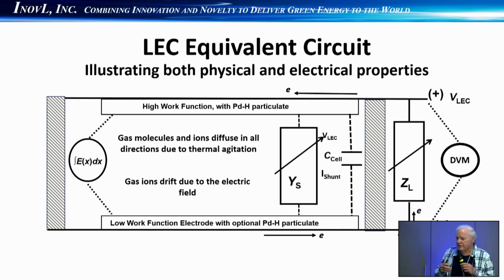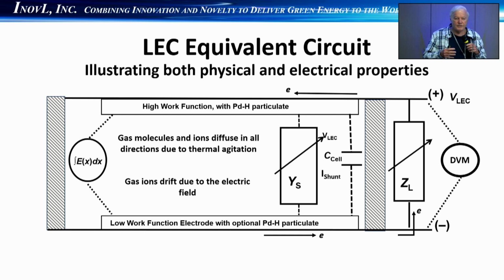This is a pictorial of what I just described. We have the two electrodes connected together through the external circuit. We hook up a DVM. The one thing we absolutely know is how much current we're collecting, because that's a simple thing to do. You record the voltage across this resistor, the variable resistor. So that's the one thing that we really know.